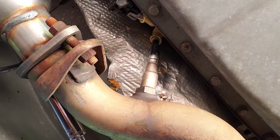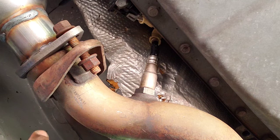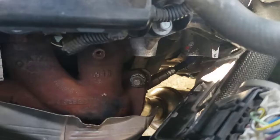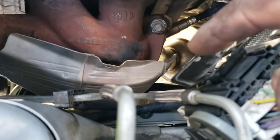Now we should be good. Oh yeah, now we're good. Okay, so now we're gonna go up top and we're going to try to get this pipe lined up so we can get the bolts in, and then we should be good. All right, guys, so we are all bolted and done. Here is the O2 sensor. I haven't buttoned it up yet. As you see, it's still loose. But we got everything bolted up, up, down, and even on the catalytic converter down there.